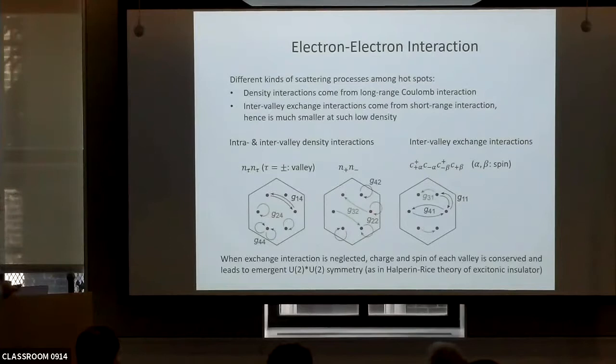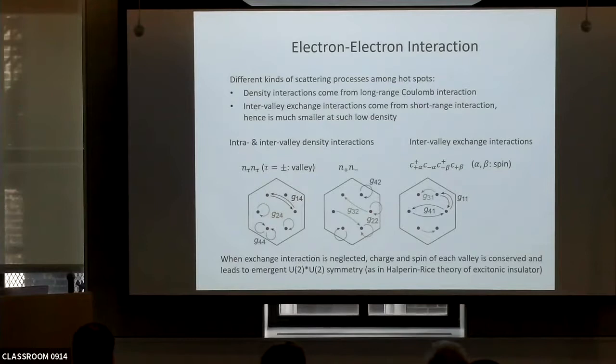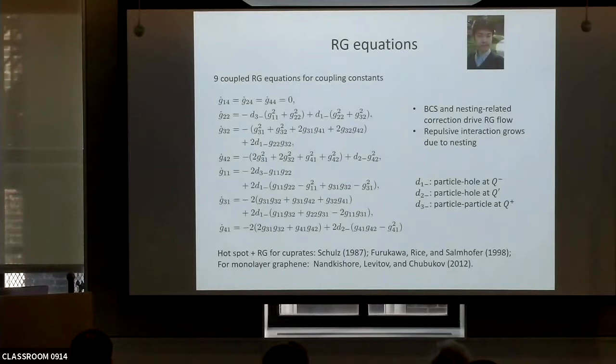Okay, so this is the RG equation. When these different interactions are all present, they may enhance or suppress each other, and that's captured by the RG equations. This equation is complicated, but really there are two types of processes going on. There's a BCS correction that drives the RG flow, just like in any theory of metals. When the bare interaction is attractive, it grows under RG, and if it's repulsive, it becomes much weaker. It dies out eventually.